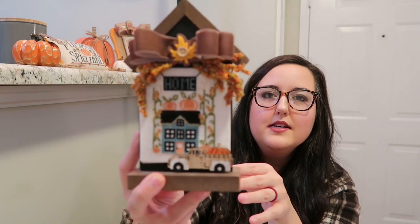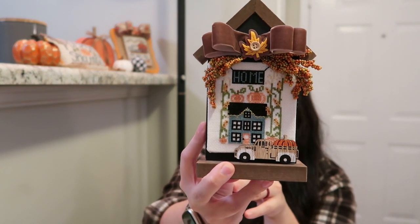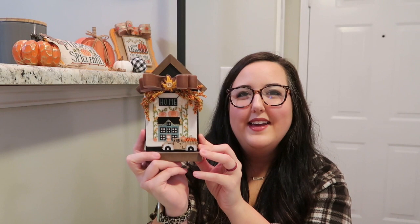I hope you guys like it as much as I do. Maybe I can cover my face, it'll zoom in for you. I think it's turned out really well, and I'm excited to have this one displayed.